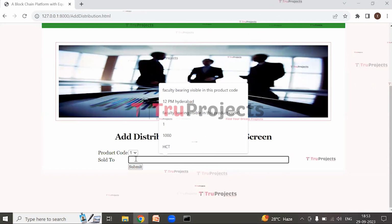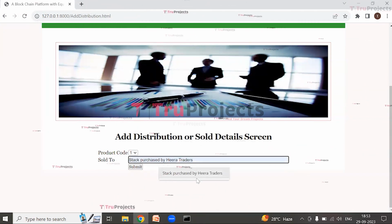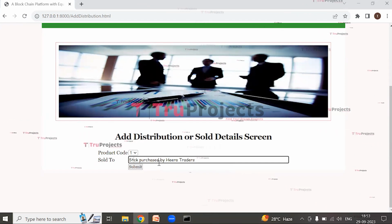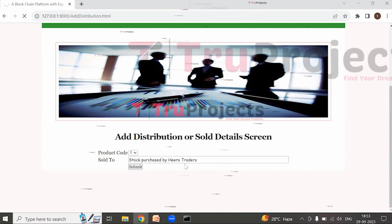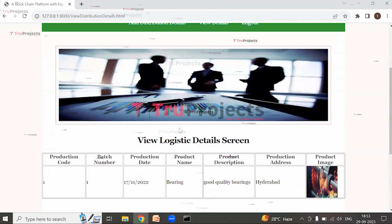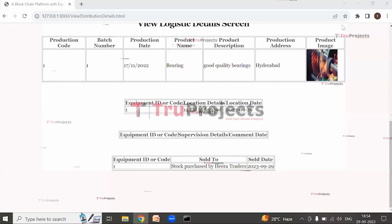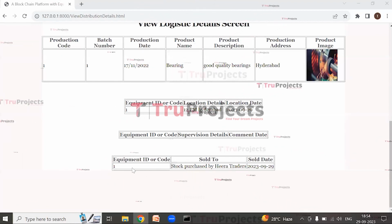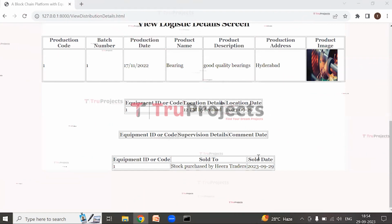So here sold to stock purchased by Hira Traders. Now click on submit. So the details have been added to the blockchain. Now click on view details to view the details. So here we can see equipment ID is 1 and sold to stock purchased by Hira Traders, and this is the sold date.